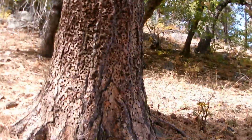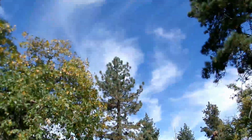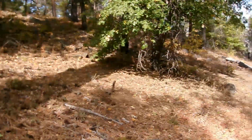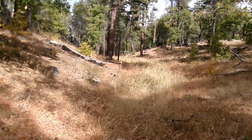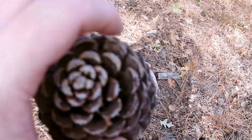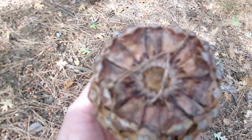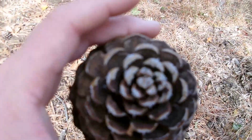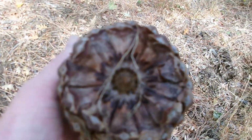I have learned that through closely scrutinizing these trees when I see them in the field. But one clue you can look at on the cones themselves is the color of the upper parts of the scales, which I'm touching with my finger here, the upper part versus the lower part of the scale. The upper part of the scale won't have much of a color difference from the lower part of the scale.